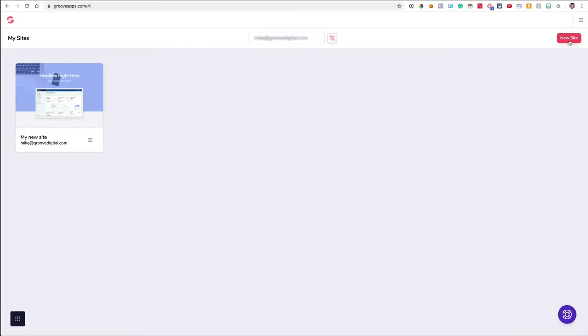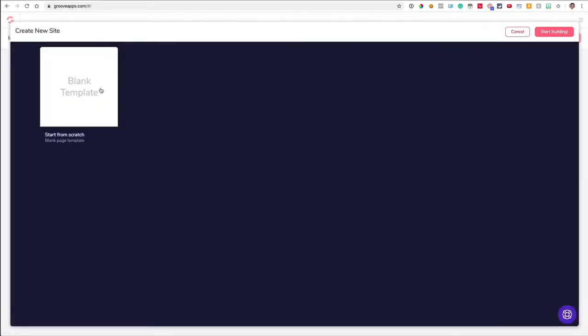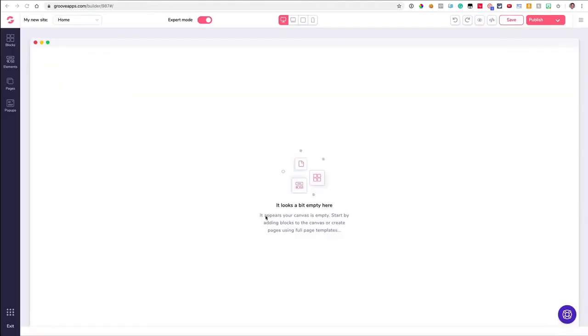Okay, so I'm going to click New Site, click on Blank Template, and let's start building a site from scratch. And we're going to show you how easy this is. As you can see, it's a little bit empty here. This is our palette, where you can see what our website is going to look like, and we haven't put anything on there just yet. Let's jump in and build an actual page, in fact, an entire website. And this is going to get exciting.